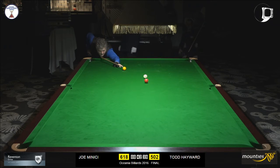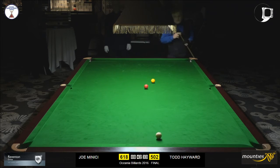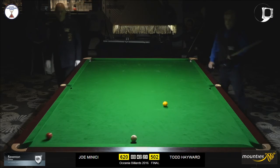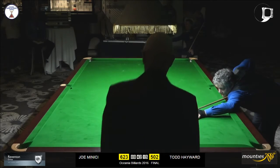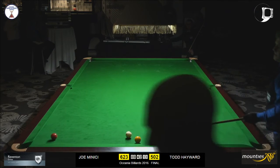So white behind the spot, leave a red pot. How did you know? It's Joe. Well called, Peter. One lovely good shot. Pot, and he's back from a quite unpromising position. He's back at the top of the table in 3 shots. That's really quality billiards.